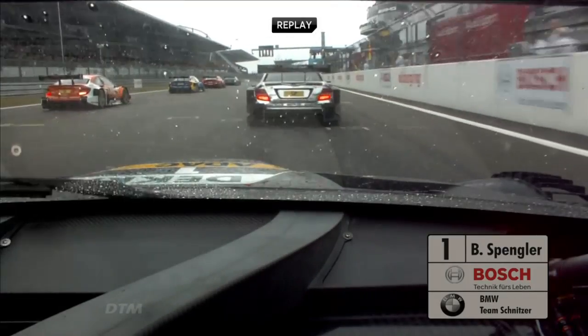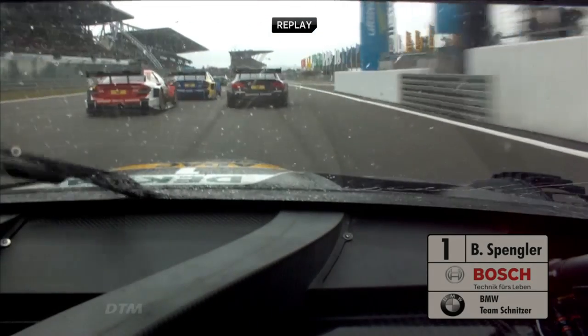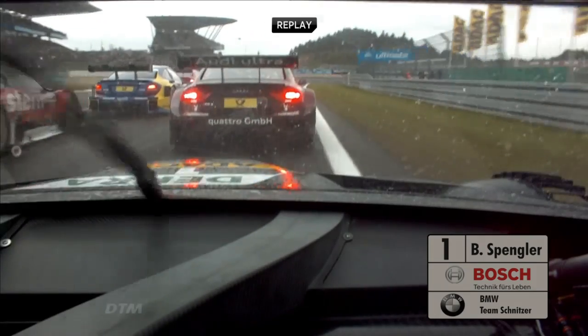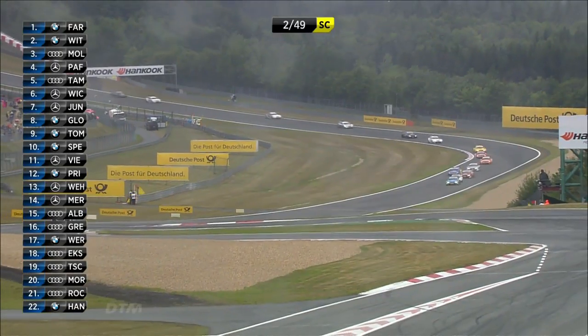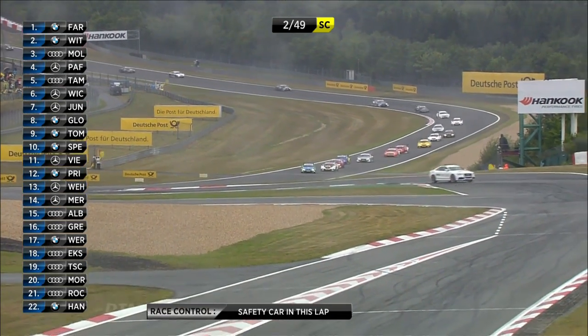Yeah, it's Spengler. Now here is Spengler's view. Said he was going to be aggressive. Look at that great start from the French-Canadian. And he goes to the inside. There he is right in front of him. The black Audi gives Edo a bit of a punt. And then we go away from that shot as we go back to live.